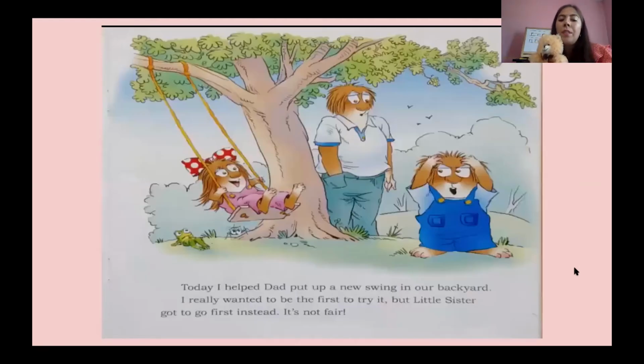Today, I helped Dad put up a new swing in our backyard. I really wanted to be the first to try it, but little sister got to go first instead. It's not fair. Oh no, does that happen sometimes with siblings at home when you don't think it's fair? Yeah, sometimes that happens, but let's see what this book is going to teach us.